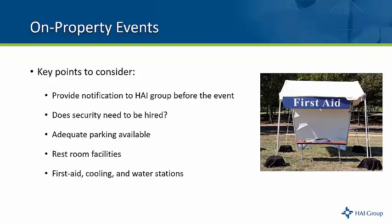Large events can also create additional exposures that our members need to be aware of. Such things as, is there a need for additional security? Oftentimes you can work with your local police, as they generally know your properties and can provide valuable insight to assist you with making sure your event is a success. So ask them, what do they recommend?